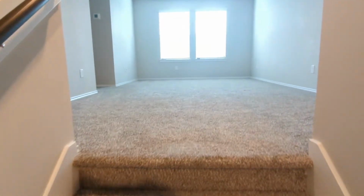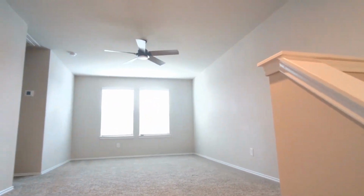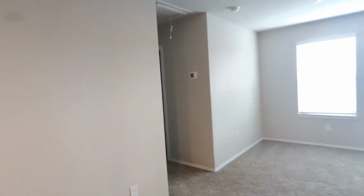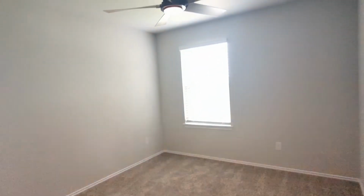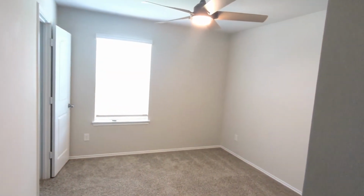The first spot that you land on is going to be a game room, den, optional office. Further ahead are the bedrooms. This is going to be the third bedroom on the left with a closet here, spacious. And the same thing here. This is the fourth bedroom with a closet, spacious.